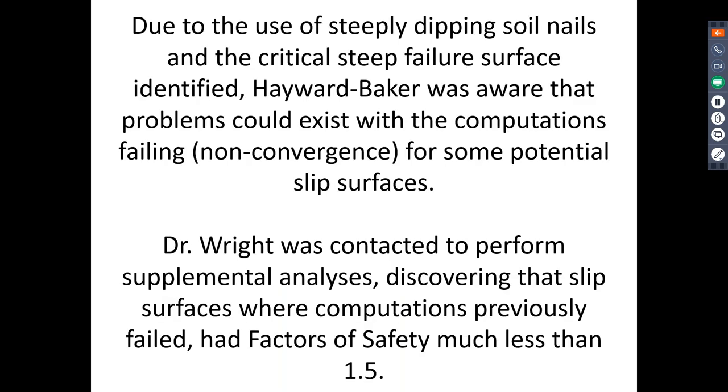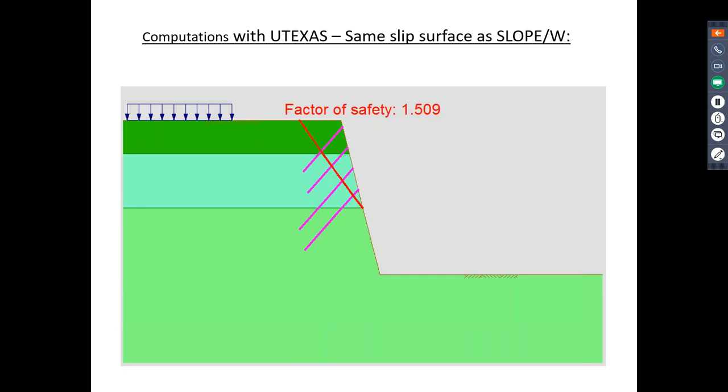Just as a summary of what I've just said, it was due to the steeply dipping soil nails and critical slip surface, where Hayward Baker felt that there may be some problems with the stability analysis. They were concerned about whether the results they had with SLOPE/W were meaningful, and they asked me if I would take a look at the analyses and perform some independent analysis and see if I agreed with the factor of safety of 1.5 that was being reported for the slope.